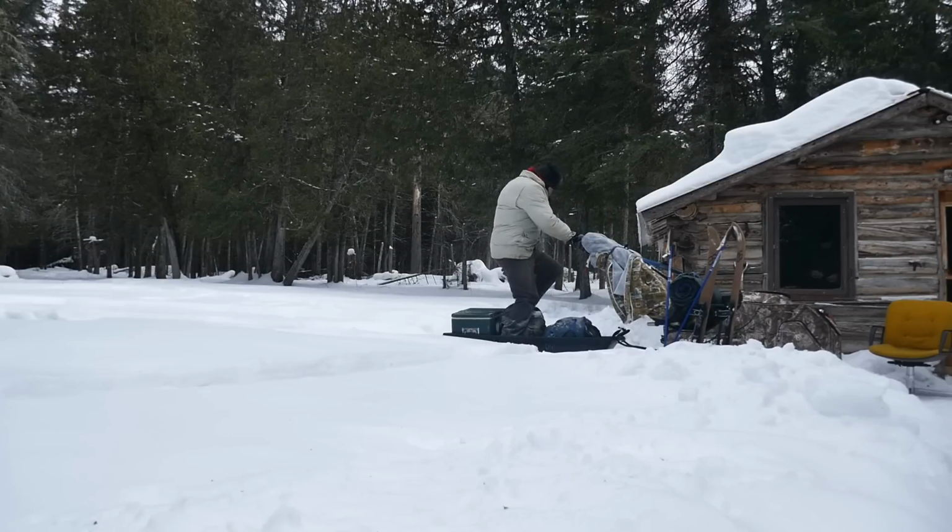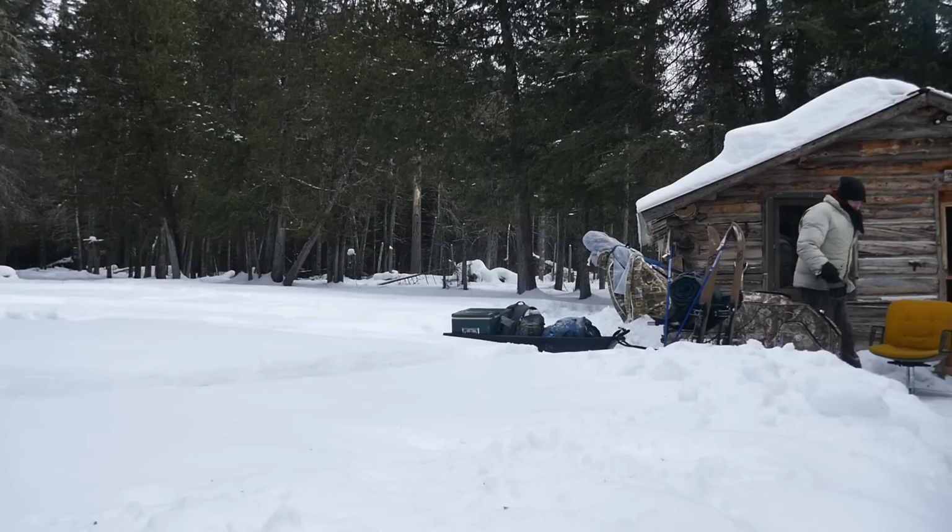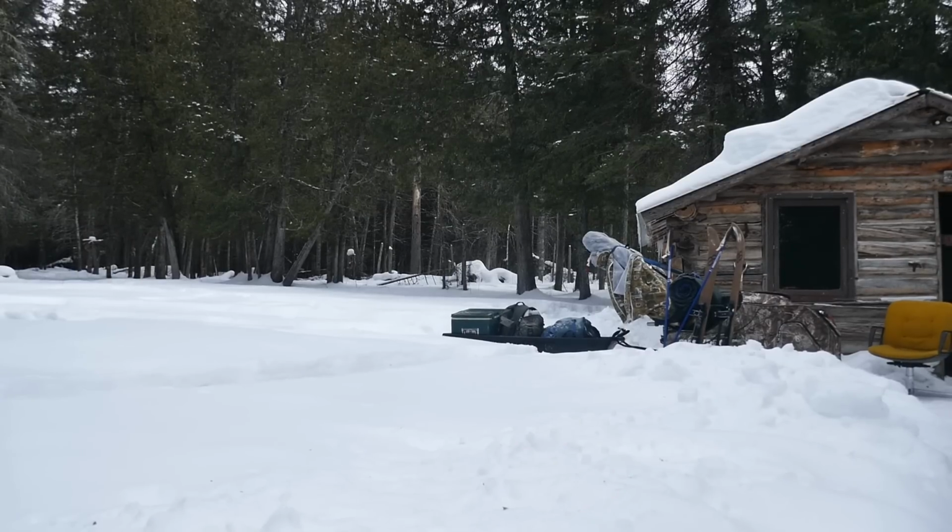In the winter, it's a 3-mile trek in from the road, and so the main job really for the dog is to be hauling our gear in, which is frozen food and maybe a mattress that we decide to bring in, and any other supplies we decide that we'd have a hankering for at the cabin.